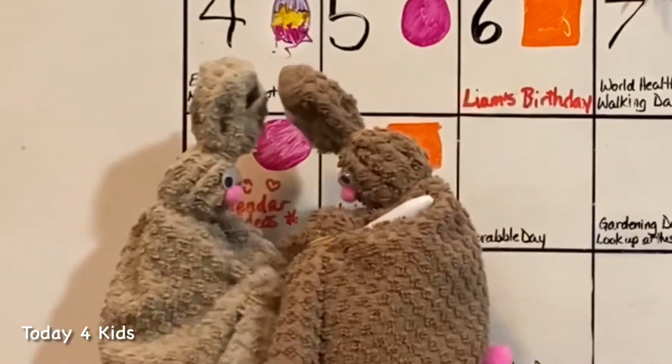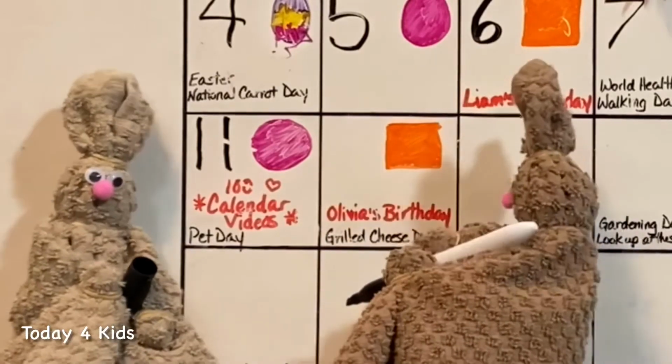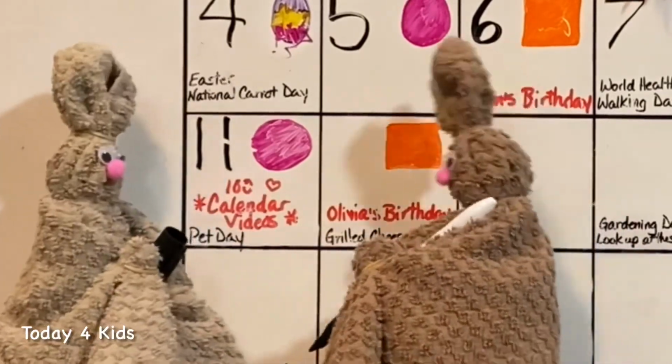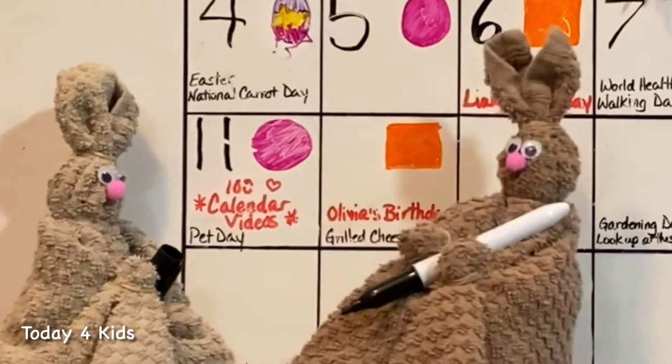Okay, Flippy, I got the marker. I need your help again. Okay, let's go. Oh, that was so tough. Okay, Flippy, what are we putting in there? A 12. I counted and it's a 12. And 12 has two digits, a 1 and a 2.